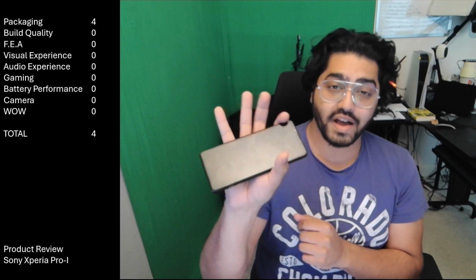Next area to grade is build quality. Now the build quality of this device is really good. I've actually really got to like the build quality of this. When I first got this out of the box, it was a bit slippery, I'm not going to lie. I picked it up and then, boop, slipped out of my hands. However, after my dirty hands have gone all around it and I've got all the oils from my hands onto the device, it became much nicer to hold. It feels really good, it feels solid, it is a great device.